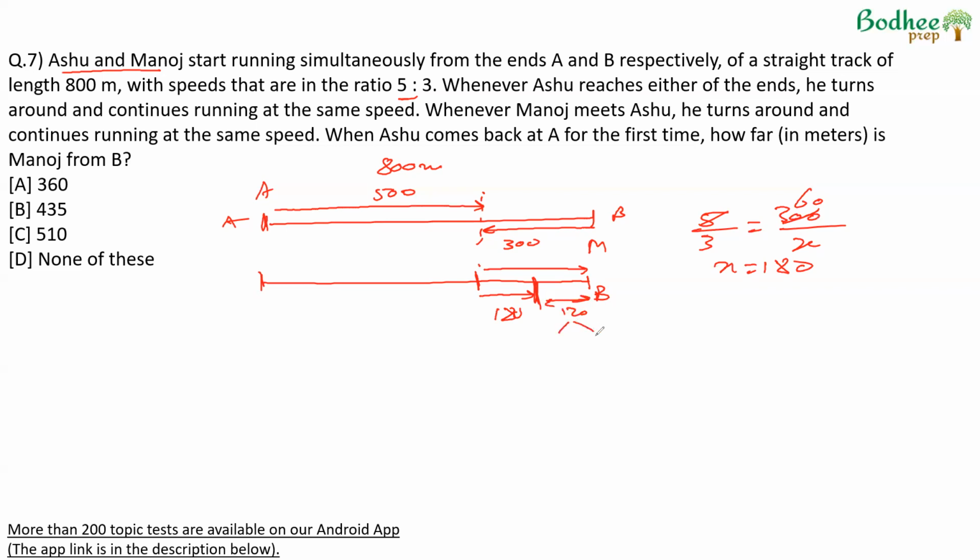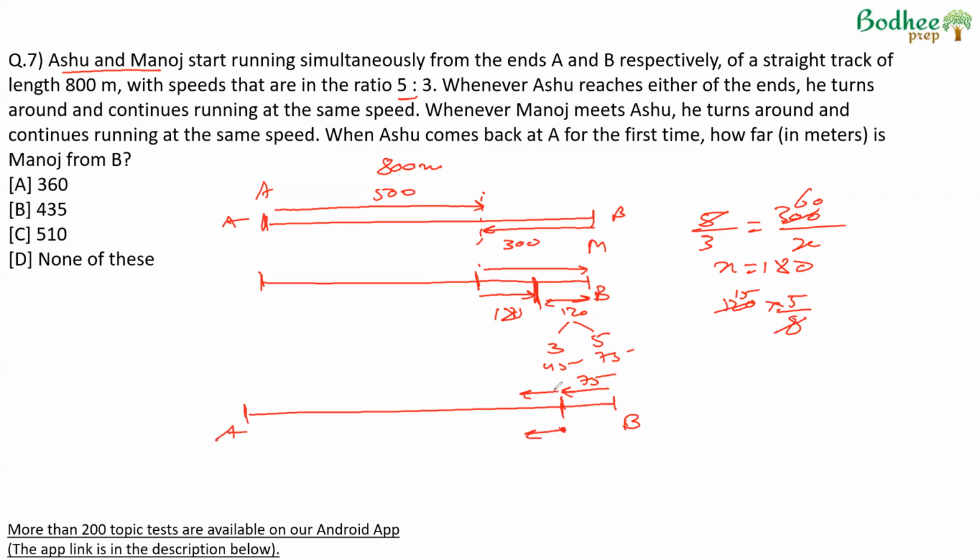This distance will again be split in the ratio 5:3 between Ashu and Manoj. 120 split in the ratio 5:3 will be 5 by 8 of 120. This is 15, so 75 and 45. So when they meet for the second time, Ashu would have covered 75 meters from B, and Manoj would have covered 225 meters from the earlier meeting point. At this point, Ashu will continue running towards A. Manoj will change his direction and start running towards A again.